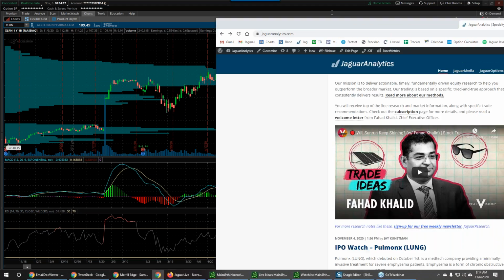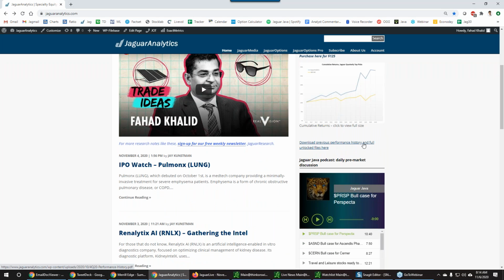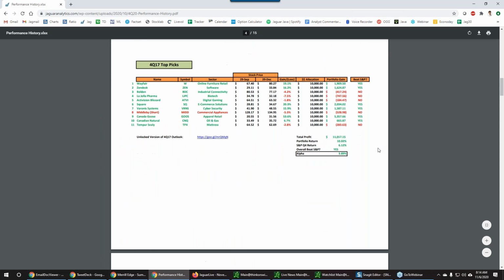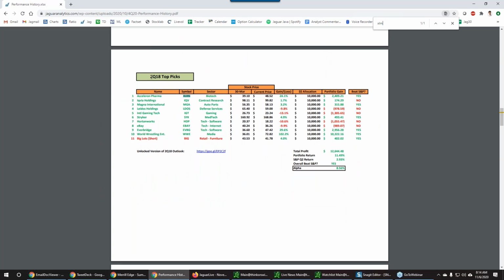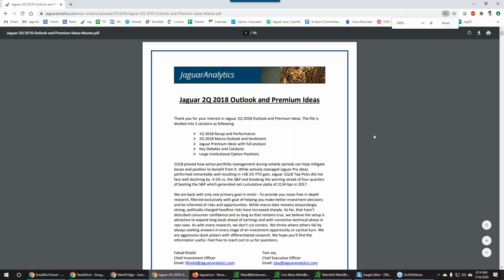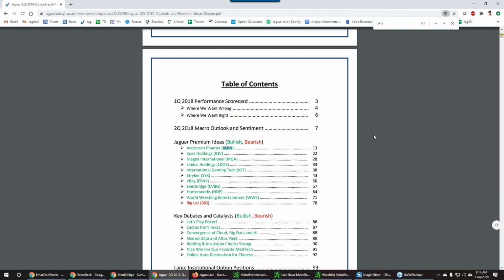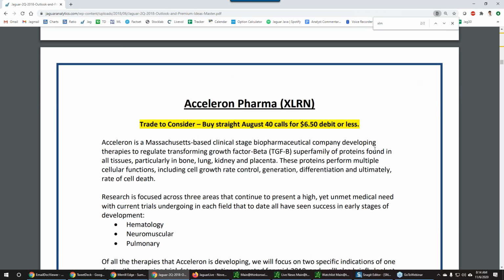If you go to the Jaguar homepage, on the right-hand side, just below this chart, you will see download previous performance history and full unlocked files. If you click on this, these are all the topics in history that we have had since inception, and a simple Control F search for XLRN will show you that in the second quarter of 2018, that's when we made this a topic. If you click on that link, you will see another Control F search for XLRN, and you will see this was on page 13. You can find the full write-up behind it.